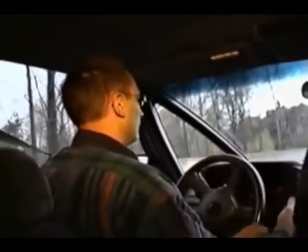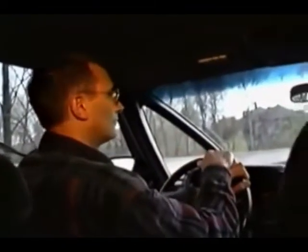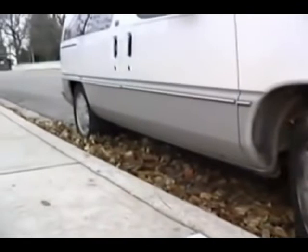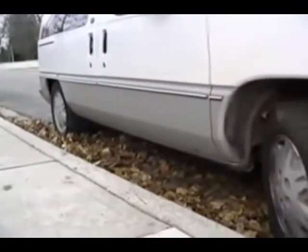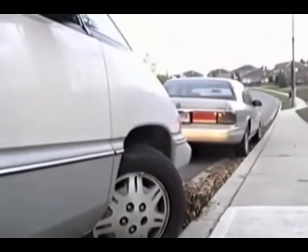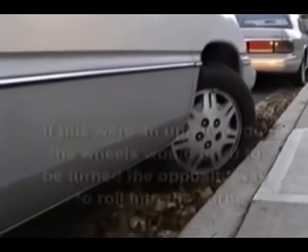After you have parallel parked, the spacing between the cars in front of you and behind you should be the same. Don't forget to set the parking brake. After he's completed his parallel park, he should be about a foot from the curb. He's on a bit of a downgrade here, so safety says turn your wheels to the curb. So if anything does happen, the vehicle will roll just into the shoulder, not out into traffic.